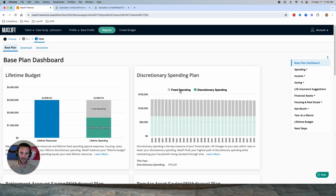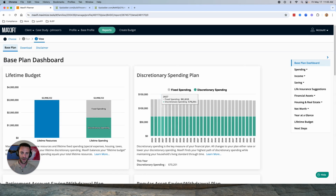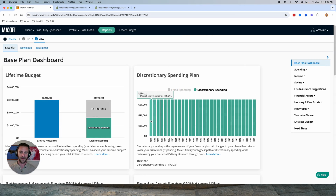The first thing you're going to see, and this is the crux of economics-based planning and Maxify Planner, is: what is this couple's allowance? How much can they safely afford to spend on discretionary spending every year, adjusted for inflation, through their maximum age, year 100, throughout retirement? So for the next 30 years, this couple can afford to spend $70,000 a year adjusted for inflation on discretionary spending.